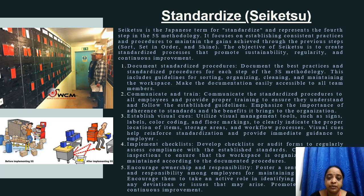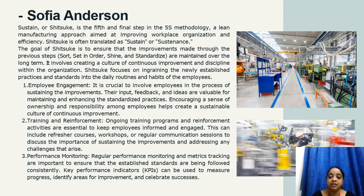The fourth one is standardize, that is Seiketsu. It is the Japanese term for standardize, and it represents the fourth step in the 5S methodology, which has the procedural steps of document standardization, communication, establishing visual cues, implementing checklists for all the processes taking place inside the industry, and encouraging ownership and responsibility among all the stakeholders.